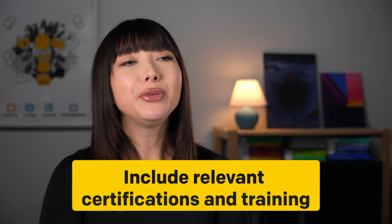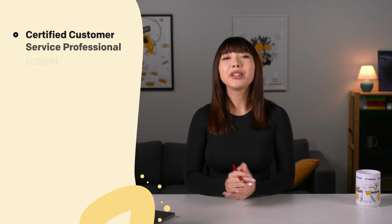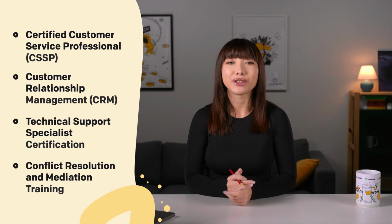Number 5, include relevant certifications and training. Incorporating relevant certifications and training into your resume shows your commitment to professional development. This way you can emphasize your hard and soft skills. So, here are a few types of certifications you can consider including. A certified customer service professional, a customer relationship management certificate, a technical support specialist certificate, or a certificate of completion in conflict resolution and mediation training.